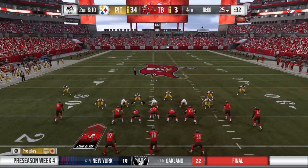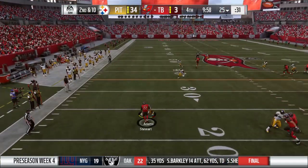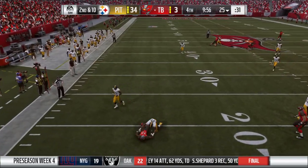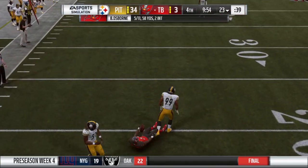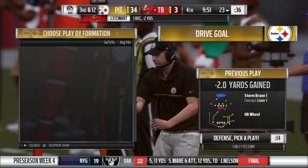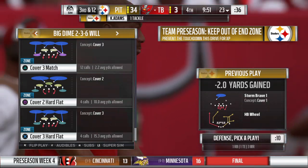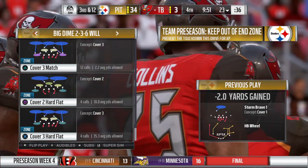Hurry up, here we go. Blue Niners. To throw on 2nd down. Osborne out to the flat. That's complete to his running back. And he will lose yardage here back at the 23-yard line. Call it a loss of 2 on the play. And that's going to lead to a 3rd and 12.